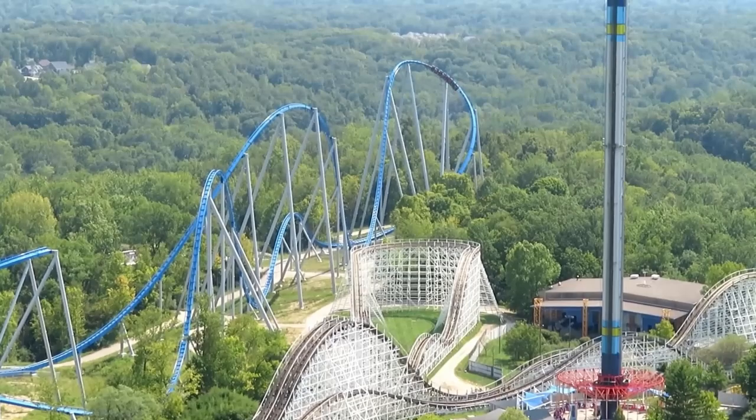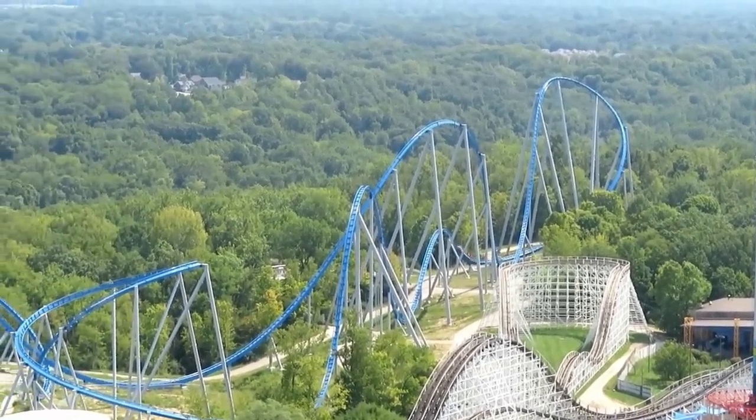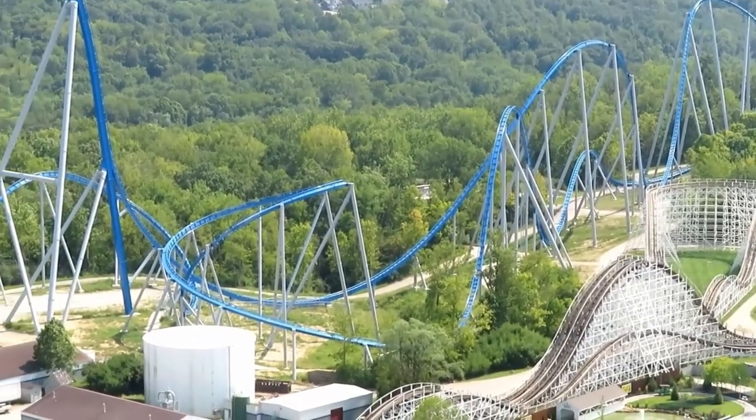Orion has a great first half with that drop and the first two large turns followed by the speed hill. Unfortunately, the trim brakes on the camelback do still tend to kill the rest of the ride, so I do have to nitpick that unfortunately.